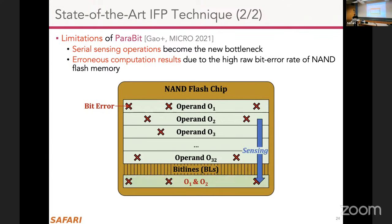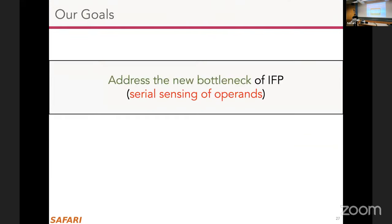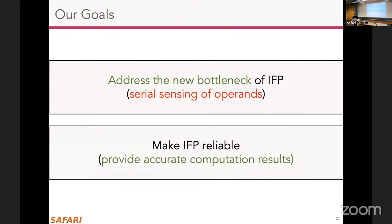So with Parabit, if there are errors in the operands, these errors get persisted in the output, and over time they can also accumulate and increase in the computation output. So the goal of this work is to address the bottleneck of in-flash processing, which is the serial sensing of operands, and also make in-flash processing more reliable and provide accurate computation results.